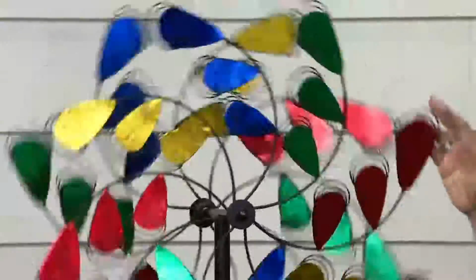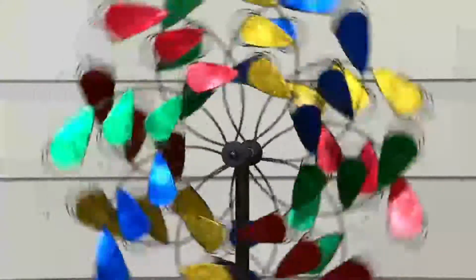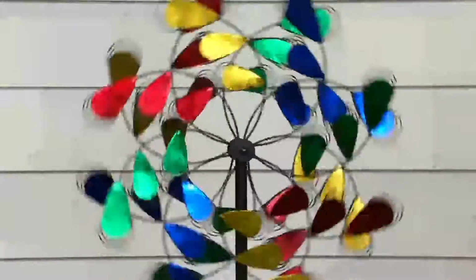But it's going to spin in opposite directions because it's designed to do that. And honestly, I have no idea how they do that. It's beyond my brain that they can get it to go in opposite directions. But also, Carolyn, it spins around the top of the pole too. So each one is twirling, and then the whole pole is twirling. Yes. It does look like a magical kaleidoscope.